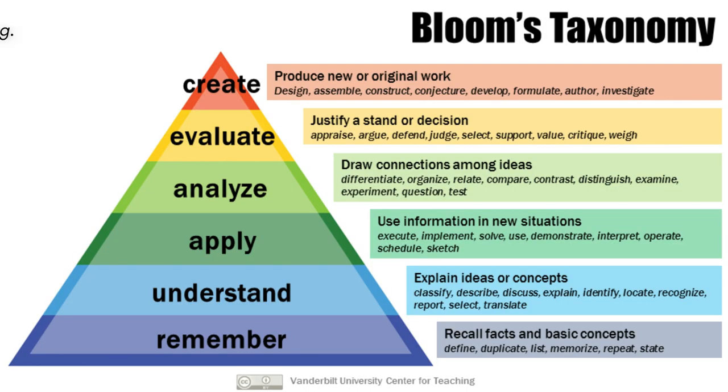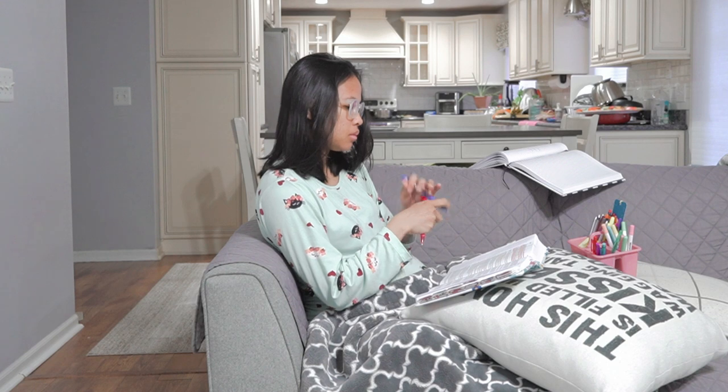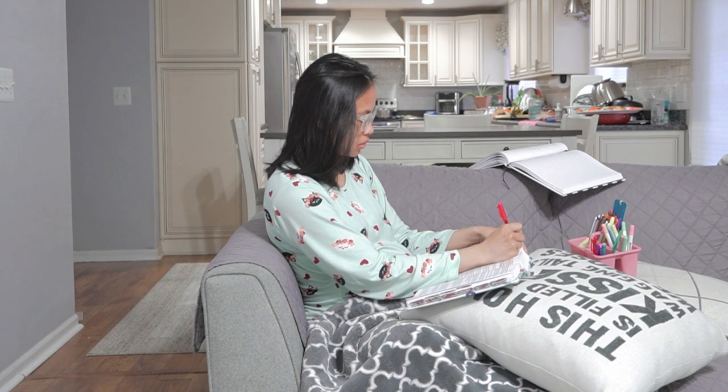So you could see here that the lowest level is remembering, or in the old Bloom's taxonomy, it's called knowledge. So it includes recall of facts and other basic concepts. It basically says that in order for you to be able to understand, apply, analyze, or evaluate something, it is necessary to have some basic knowledge about it. Like, how can you form a good judgment if you don't know the background information, right? You can't just make a judgment if you don't know what's going on in the entire context.